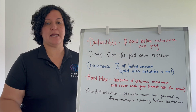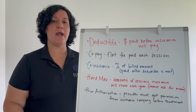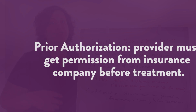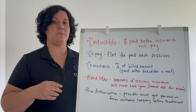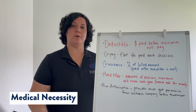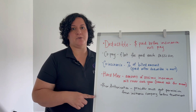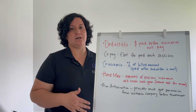The last term we're going to talk about today is prior authorization. A prior authorization is something that some insurance plans require, which means that your provider, your speech therapist, needs to get permission from the insurance company before they're able to see you for treatment. Usually not something that you as the patient can request. It often has to come from the provider, and it needs to be documentation and whatnot showing that the services are medically necessary. Medical necessity is often a term that insurance companies will require to be sure that it's not just an elective procedure. And again, prior authorization means you typically cannot be seen by the therapist if you want insurance to pay for the sessions until that is obtained.